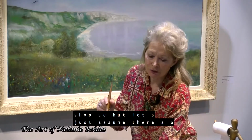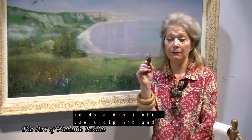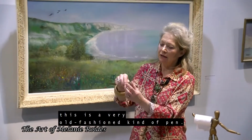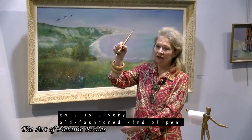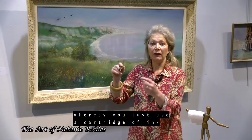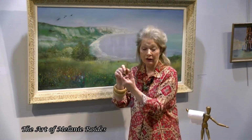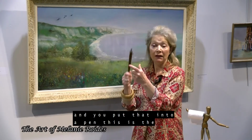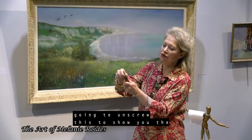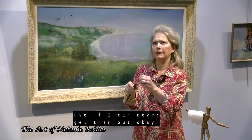But let's just assume there's a little thing of ink here, and I'm going to do a dip. I often use a dip nib. And this is a very old-fashioned kind of pen. You can use much more up-to-date ones, whereby you just use a cartridge of ink and you put that into a pen. This is the old-fashioned way, a dip pen. And this, I'm going to unscrew this to show you the difference between two nibs that I might use, if I can ever get them out.